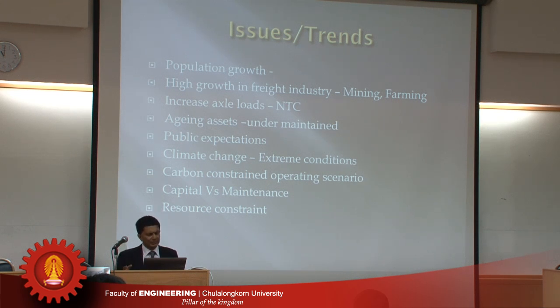Then also carbon constrained operating scenarios, because this is another huge international issue. Whenever we do jobs, we have to think about this one. Now we have what is called green asphalt. So do we need to introduce green asphalt for our pavements, to cut down the carbon emissions? So these are the issues.